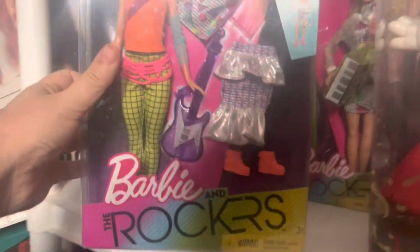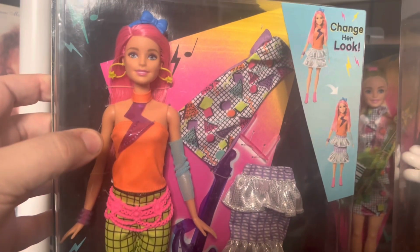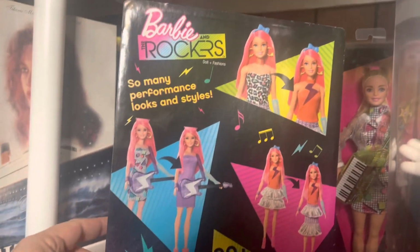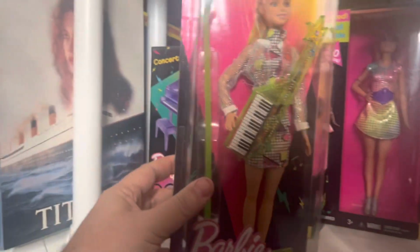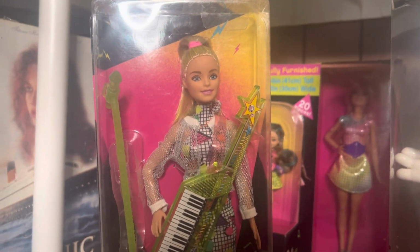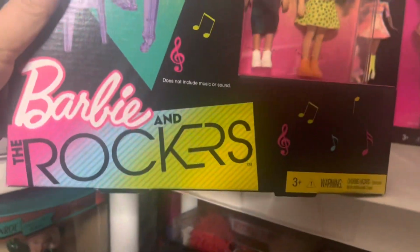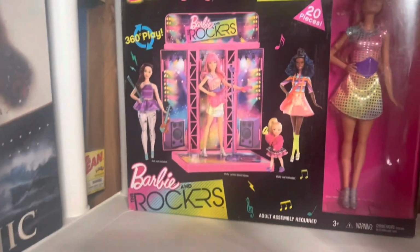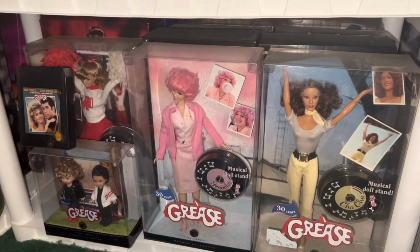And then we have this one that comes with an extra outfit. It's called Change Her Look, and she's worth $75. And then next up, we have Barbie with the piano guitar, and she's worth about $21. And then we have this piano with Tommy and Kelly, and it's worth about $35. Concert Fun is what that's called. And then we have this 2-in-1 concert stage, and it's worth about $60.